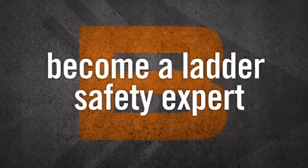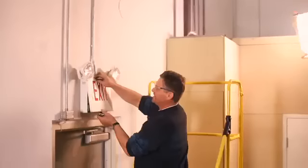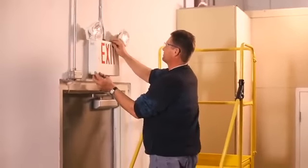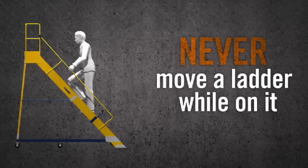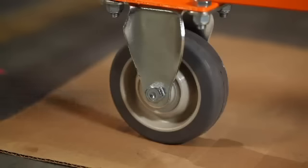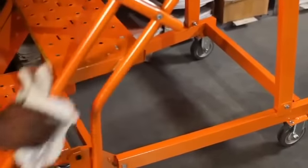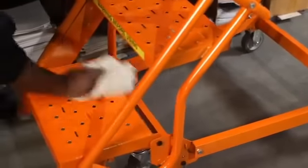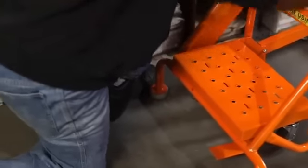Become a ladder safety expert. Follow these simple rules to stay safe while working. Remember to use fiberglass ladders when working around electrical hazards. Never use a steel ladder around electricity. Never try to move a ladder while on it. Properly maintain your ladder by keeping it clean and lubricating moving parts regularly. Clean up spills immediately and always keep an eye out for wet paint, grease, or any other material that may cause the steps to become slippery.